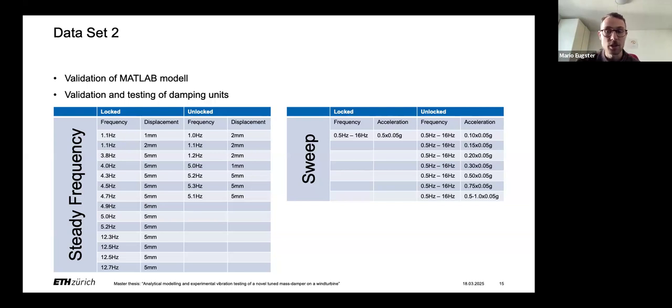And so just quickly to mention, not all experiments which we did were recorded. Some were simply carried out for validation by eye, just to get a feel of the whole system.